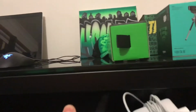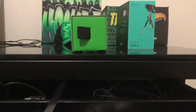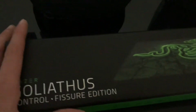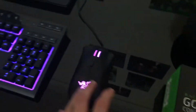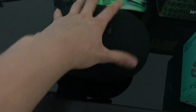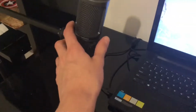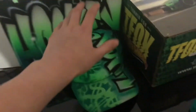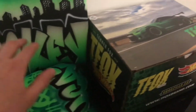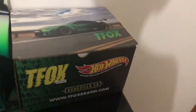The thing about my desk is I have some storage. And okay, so I have the Razer Goliathus Control. That is the mat that will go underneath my keyboard and mouse. I have my webcam, one of the best webcams here, the C922 Pro Stream webcam right there. And in here, I have my Beats that will hook up to my microphone. And obviously, I have my cap with my name on it. And this painting, graffiti, right here with Hooky. So it goes Lucas Hooky. And I've got my Fox box.